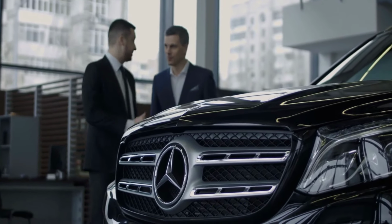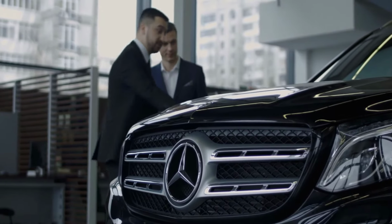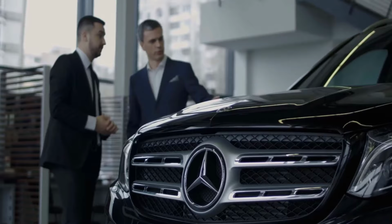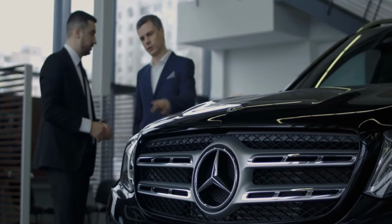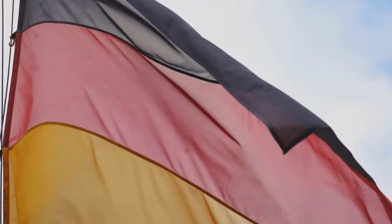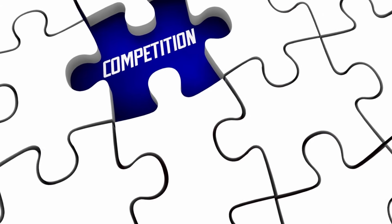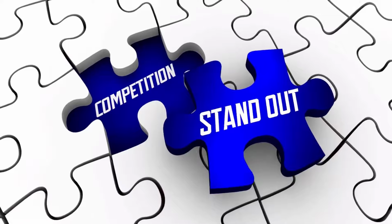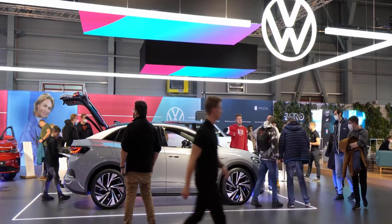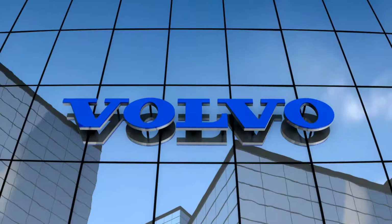Daimler is now called Mercedes-Benz Group. At one point it was Daimler or Daimler Chrysler or Daimler-Benz. I'm sure you're familiar with Daimler or Mercedes, the giant German auto manufacturer. The other major heavy truck competitors include Navistar and Volvo. Navistar is a subsidiary of Volkswagen, and Volvo is a giant Swedish car manufacturer.